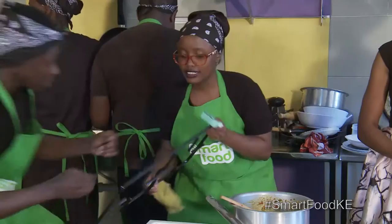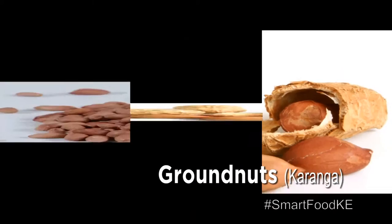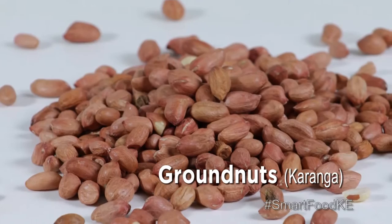Now, if you want to maintain your weight without much struggle, then you are watching the right show, because peanuts are very filling and can reduce the chances of unnecessary eating that would result in weight gain. But don't take them excessively, because they are high in calories.